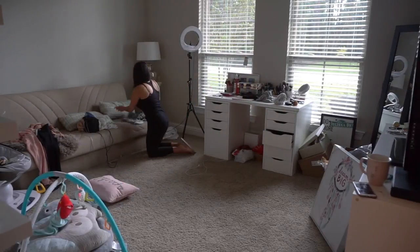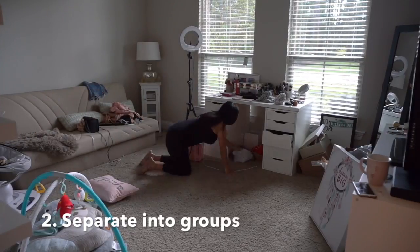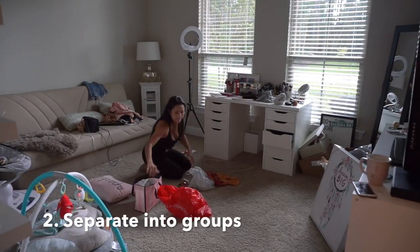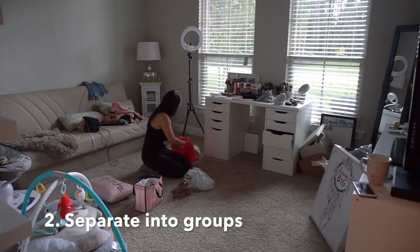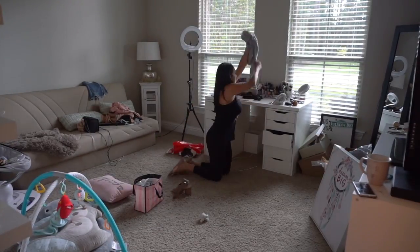Tip number 2 is start by separating everything into groups. For example, I'm putting all the clothes in one group, all the baby stuff in a different group, and so on. This just helps you save time, and also once you're done, it's much easier to put everything where it belongs.